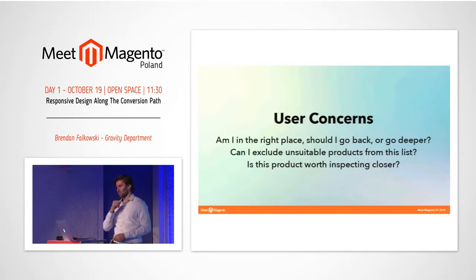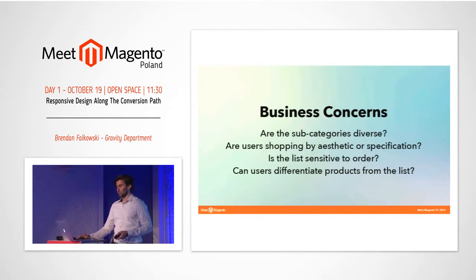Catalog filtering needs to answer multiple concerns that users have at the same time. Am I in the right place? Can I filter this list? Is this the right product? And how you design filtering determines how your catalog's represented and assessed by users. So are these subcategories diverse? Are users shopping by the way a product looks, or is it by a spec? Does it matter what order these things are presented in? And how do users choose from the list which one is the right product to inspect further?